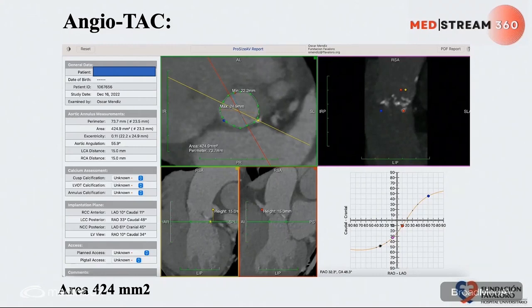Yeah, this is a good point to discuss, because sometimes we find some discrepancy between the core lab analysis and our analysis. So it's a good exercise to perform our own analysis just to be sure of which valve our patient needs. So in this case, we have changed our mind to use a 24.5 size MyVal.